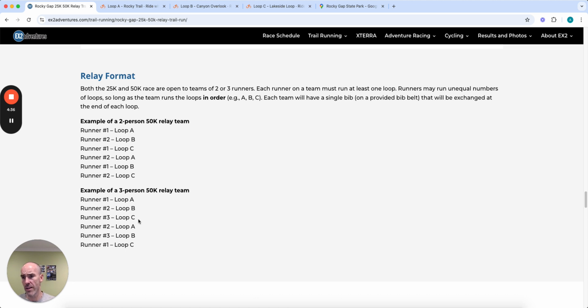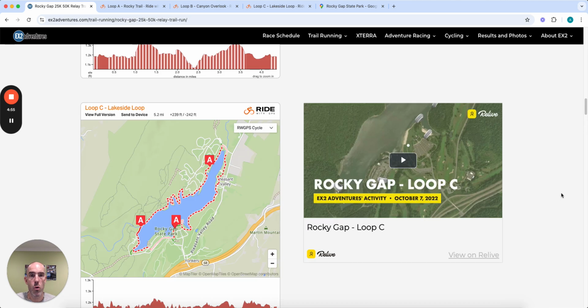And then one below that is an example of a 3-person 50K relay team. Again, I don't care which teammate does each loop as long as the loops are done in order. 25K, it's A, B, and C. 50K, it's A, B, C, A, B, C. Cool. All right. Let's go over the courses themselves.